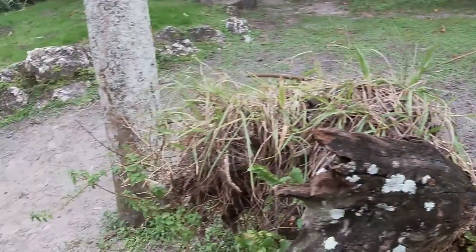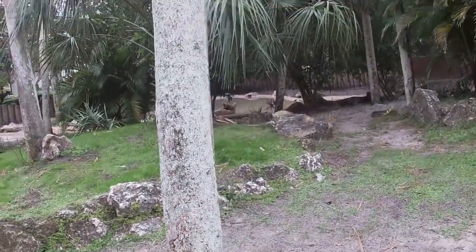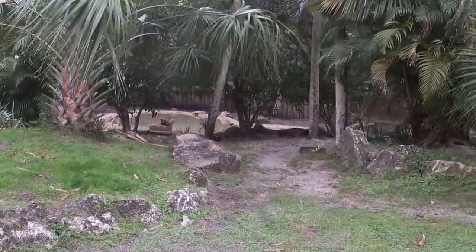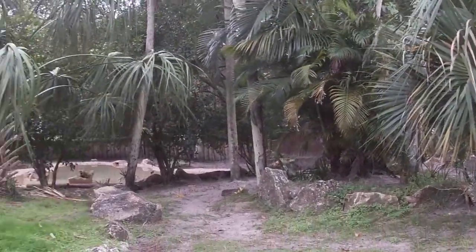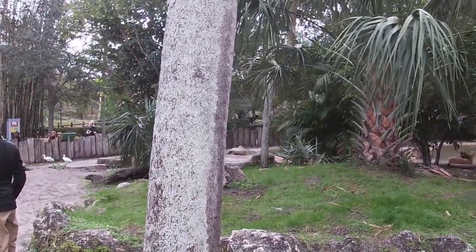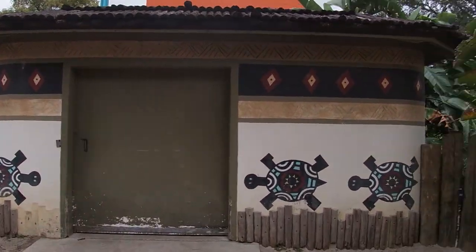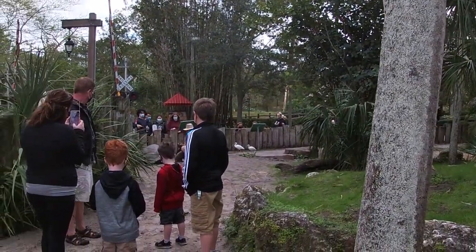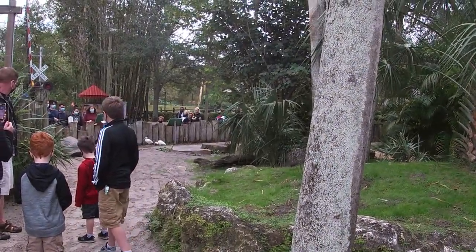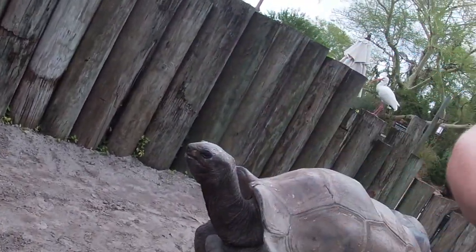Nothing, I'm just standing here waiting. This is so cool. Behind the scenes of where the tortoises live. And they eat a whole bunch of goodies. It looks like we're going to be feeding them sweet potatoes. He's like, yummy, yummy. Want to try some here? Alrighty.